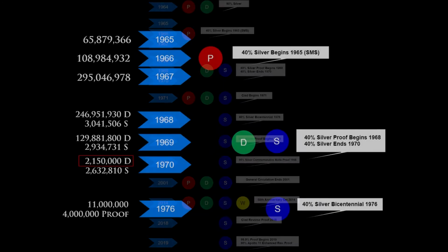General circulation ended for the half dollar in 2001. It wasn't being used in circulation much anyhow. And after 2001, all the coins being minted were for collectors.